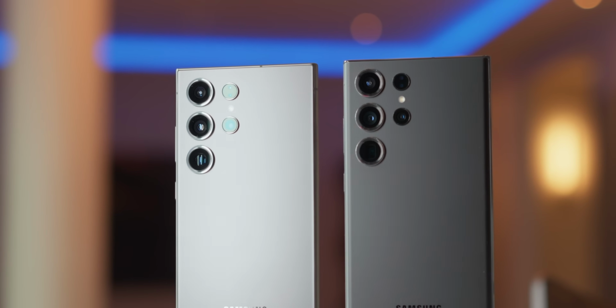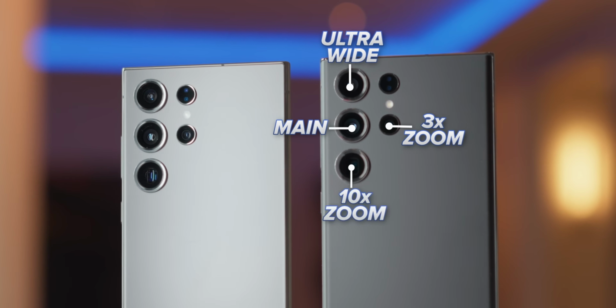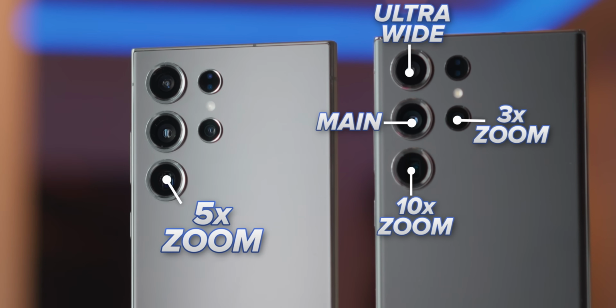But the last major camera change is a little bit weird. See, last year's S23 Ultra had a main camera, an ultra-wide, a 3x zoom, and then a 10x zoom camera. Now this year with the S24 Ultra, that 10x lens has been swapped for just a 5x zoom lens. Why would you do that?